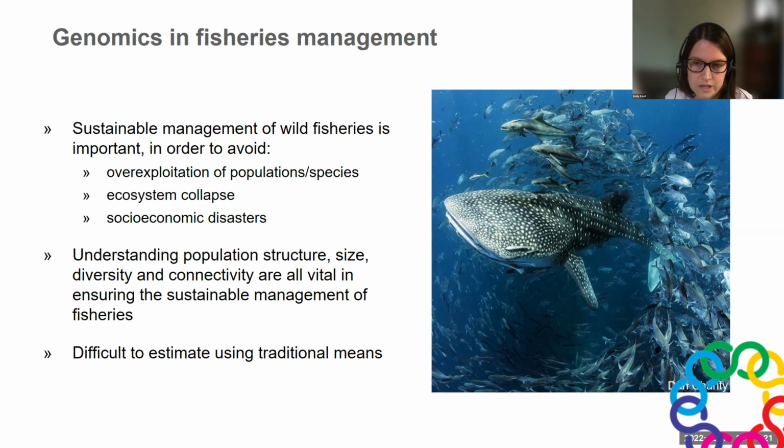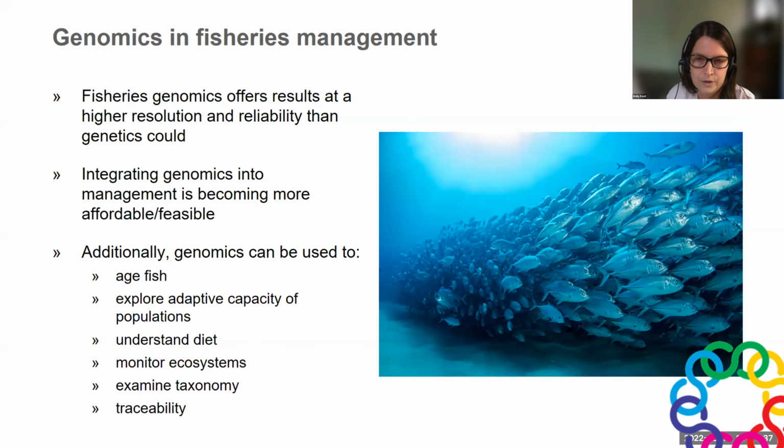Smaller scale genetic approaches such as enzymes, microsatellites, and mitochondrial DNA sequence data have not always had the power to reveal cryptic stock structure. And this is where next generation sequencing and genomics has become a really useful tool in the fisheries management toolbox. So where traditional genetic methods may have only considered a small number of often neutral genetic variants, genomic approaches allow us to look at variants across the entire genome, numbering in the tens of thousands to millions, and greatly improving the statistical power and reliability of the results.